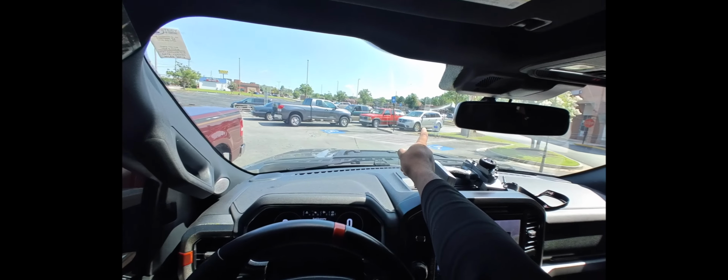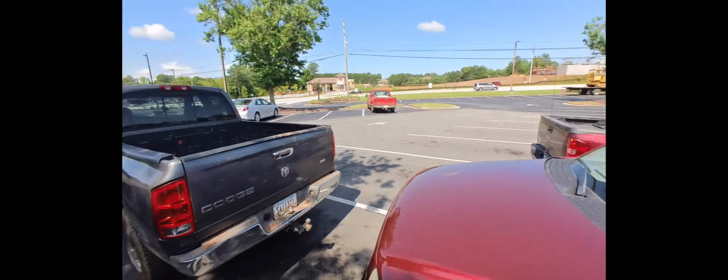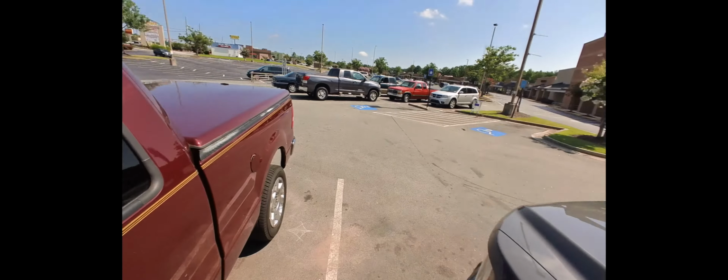Now I'm going to do the 25 foot, and I'm looking in those vehicles over there. I don't see anybody parked or see anybody inside the vehicles. I'm good to go. I'm going to get out. I check my side view mirror before I get out, make sure ain't nobody behind me. It's also a good idea to use reflections. I can see everything behind me. Usually the darker the vehicle color, the better.